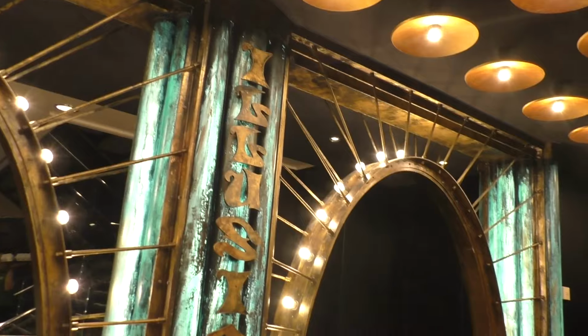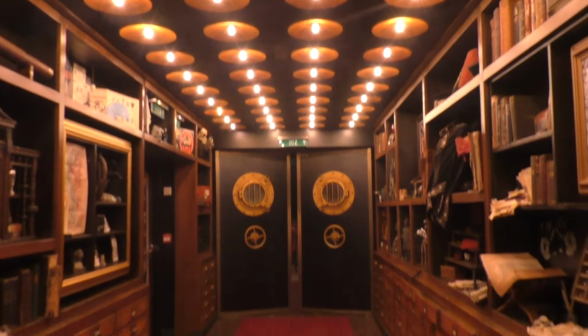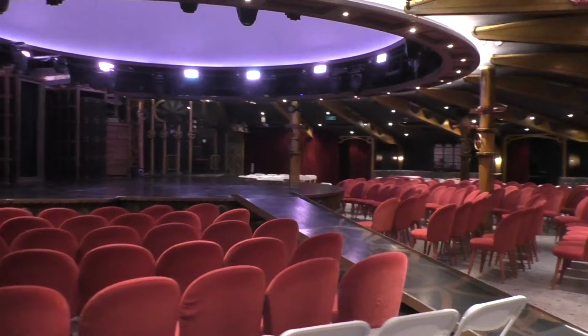So let's get going. This area I'm in right now is Illusionist. This is where they hold shows, and we played bingo in here and watched a magic show and some other entertainment, but it's not somewhere you're gonna see a lot of. I kind of wish I could make this my studio setup at home.